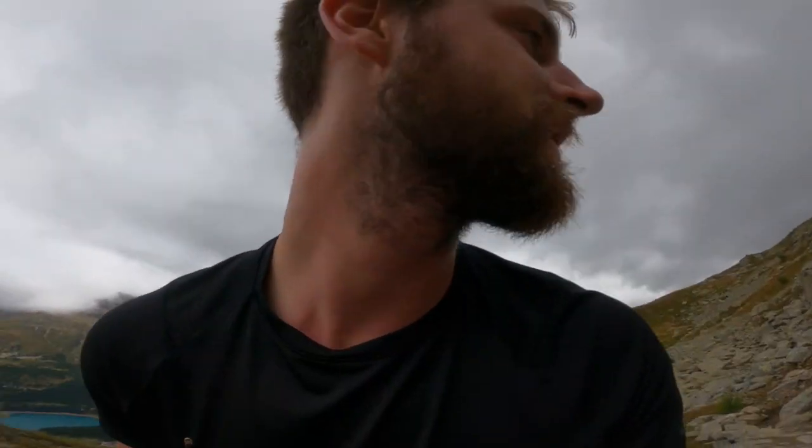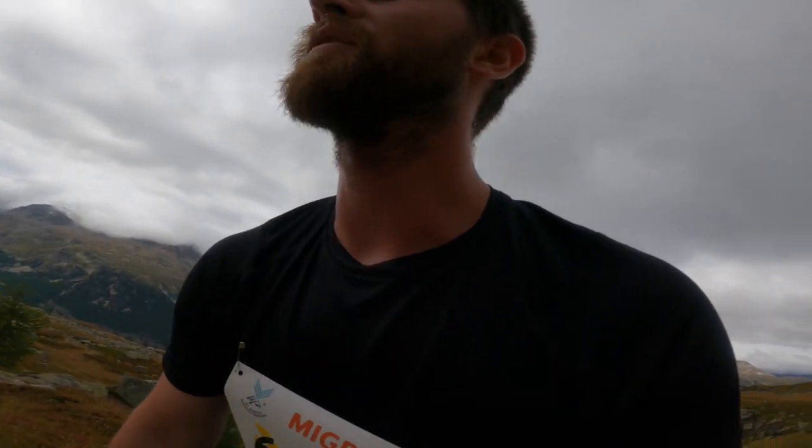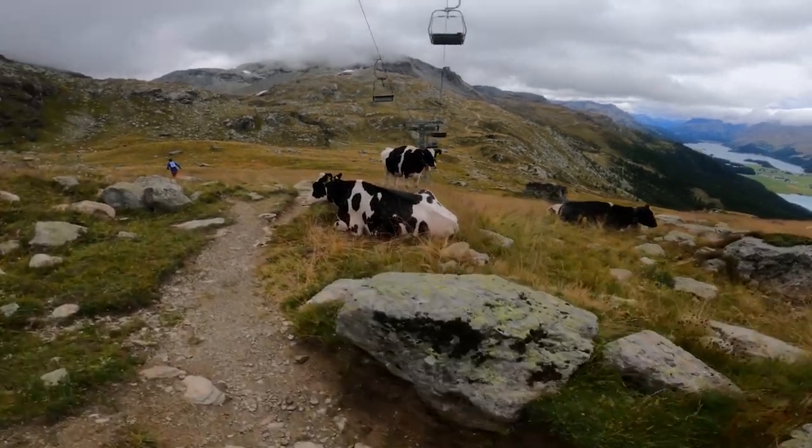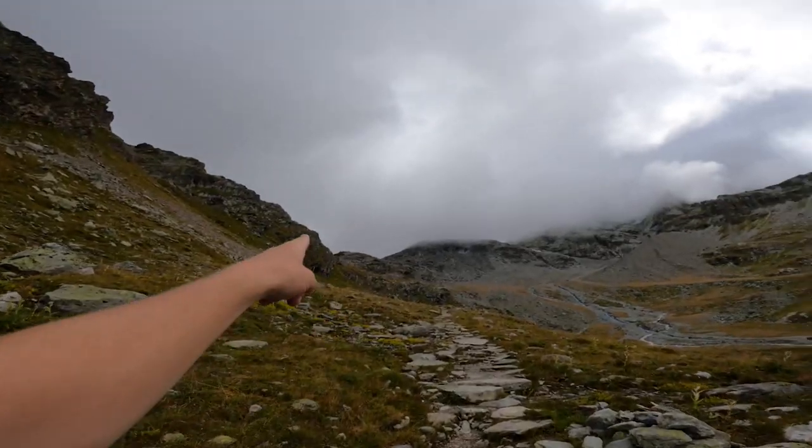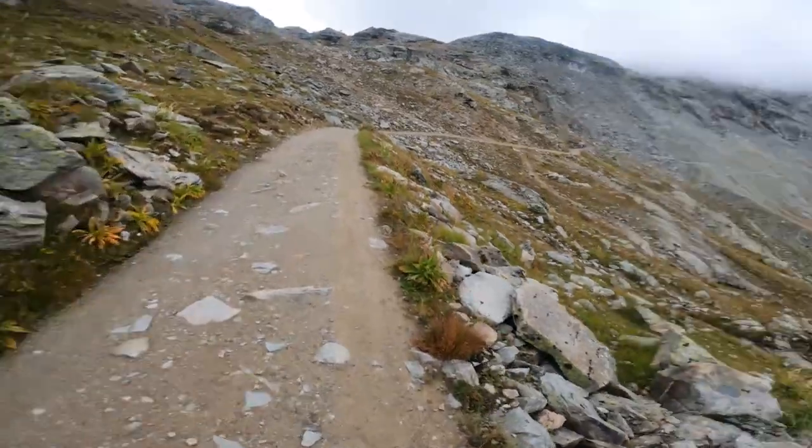An hour and 12 minutes in, 6.5 kilometers. It's about 11 kilometers to the midway point and to the peak of the mountain. Starting to really regret not bringing water. Hey cow. Hey big boy. So I guess I'm gonna have to go way up and then somehow across some deadly hills.